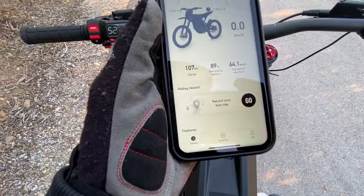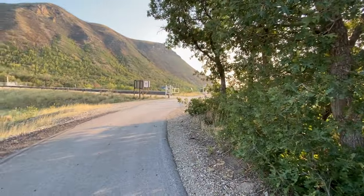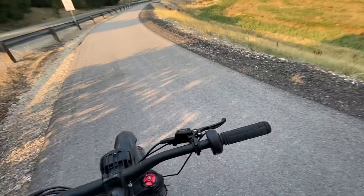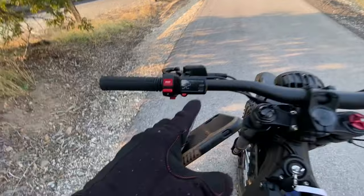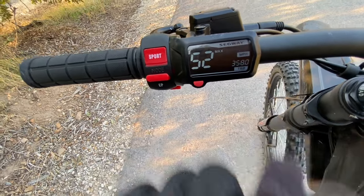Update number one, I'm just getting up the canyon right now. The whole way up here, I was going about 30 for the first, and then I was going 35 all the way up here, and it started at 354, and now we're at 358, so that's 4 miles.